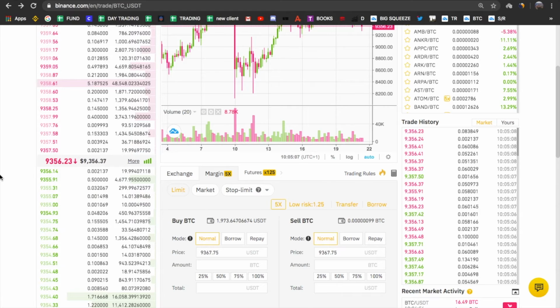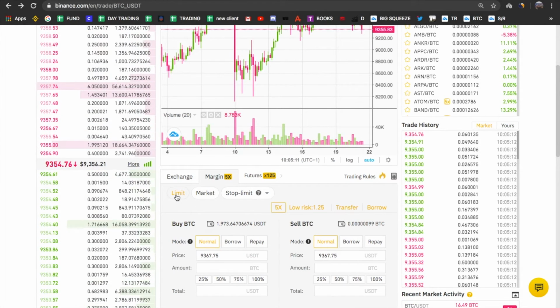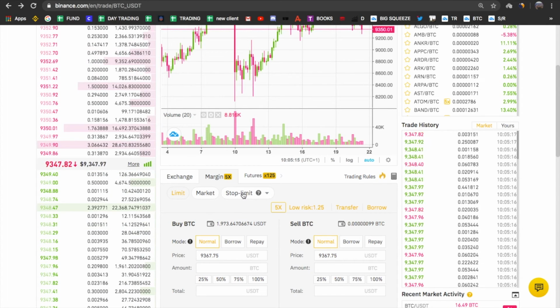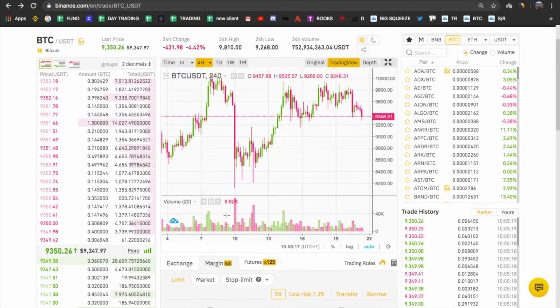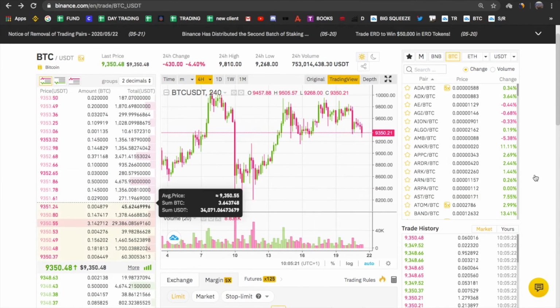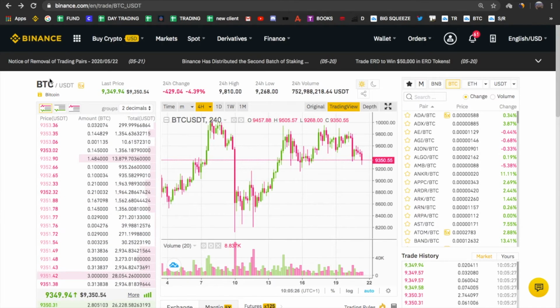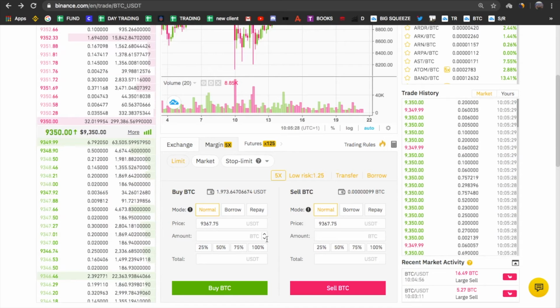Hello guys and welcome. Now I will show you with real examples how to execute some orders. And we are going to talk about what the difference is between the three types of orders that you can see. Now you already got familiarized with the Binance interface, right? So you are looking right now at the Bitcoin USDT pair.